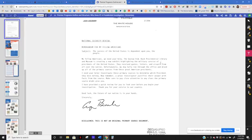So here we go. Subject: the success of the United States is dependent on you, the people. My fellow Americans, we need your help. The George H.W. Bush Presidential Library Museum is creating a new exhibit highlighting the military service of presidents of the United States. They received quotes, letters, and visuals from all over the nation. Unfortunately, my dog Sully ran through the office and mixed up all of the primary sources from these great American presidents. I need your help. Investigate these primary sources to determine which president they best belong to. Now remember, a great investigator justifies their answer with facts from the source. Make sure to pay close attention to any clues the primary source might give you. I have provided a quick review for you to look over before you begin your investigation. Thank you for your service to our country. Good luck. The future of our nation is in your hands.